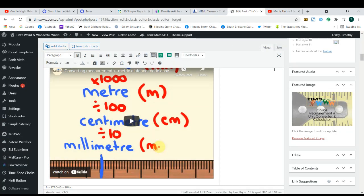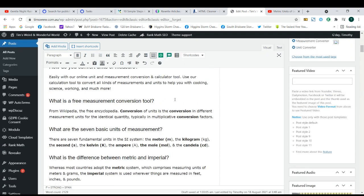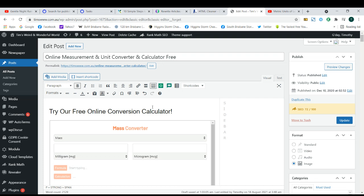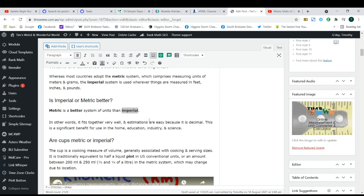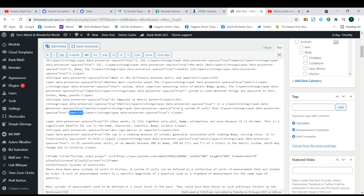Once you've copied the embed code, there are two parts to the WYSIWYG, or what you see is what you get editor. In simple terms, it's just a text editor like Microsoft Word. So you've got visual, which is basically what the user will see on the front end. And then you've got the text, which is the HTML.